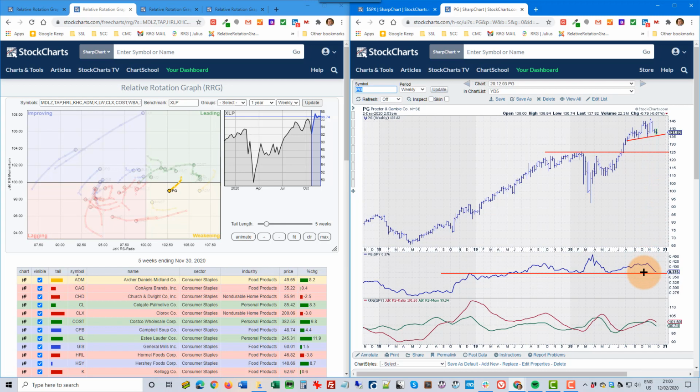And what is also worrisome or weak is the picture in the relative strength line, which has put in a new lower high and is about to break to new lows. And that is picked up by the RRG lines, which are positioning Procter & Gamble inside that weakening quadrant, moving further down on both scales. So I'd be very careful with Procter & Gamble.